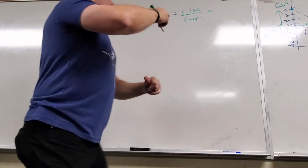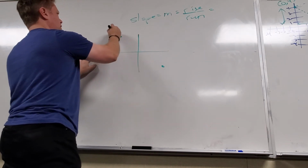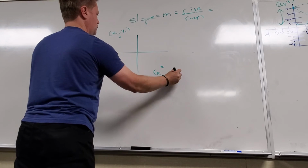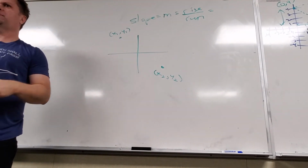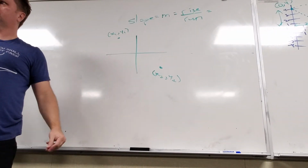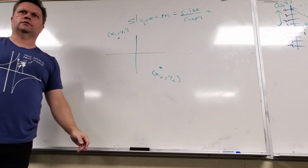So in general, if I have 2 points, I don't care where they are. Let me call this one x1, y1, and this one x2, y2. Do you see why I might want to use those? I don't want to call them both x, y, because then if I say x, y, what the hell one am I talking about? So that's the first point, x1, y1, and that's the second point, x2, y2.